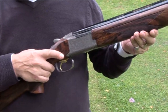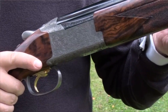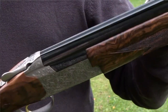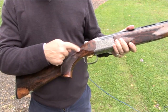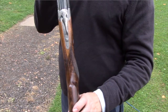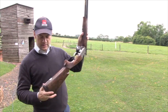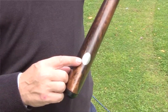The other key things you can spot to this being a high grade Browning is the deep hand finished engraving that adorns the action and the top lever. It's very nice. It has teardrops on the stock, very fine tight checkering around the palm swell and the other side of the stock, and it has a silver oval in the stock, so if you want to put your initials in it, you can.